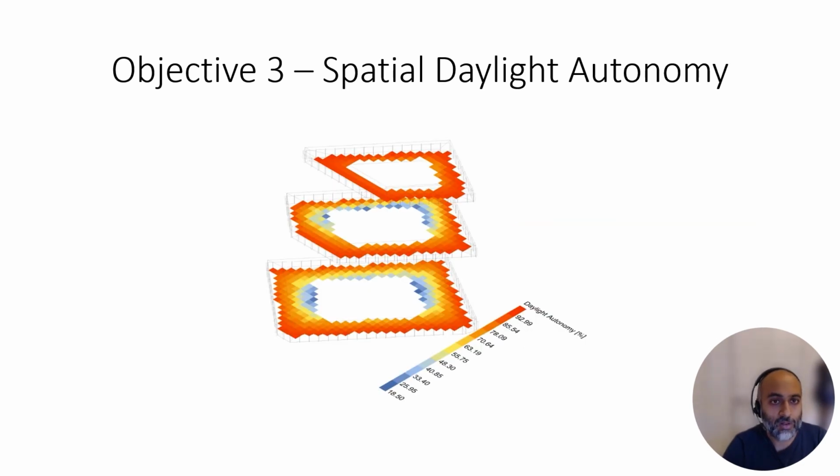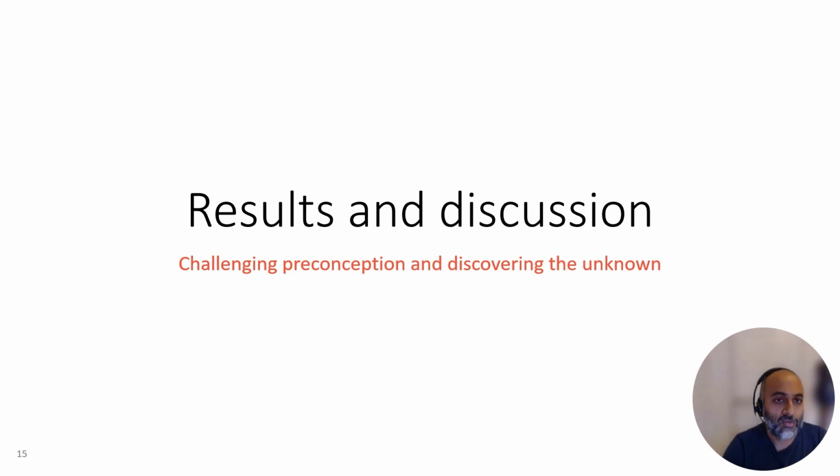Spatial daylight autonomy indicates the percentage of floor area maintaining illuminance levels above 300 lux for half the occupied duration. Recognized by WELL and LEED certifications, it accounts for local climatic conditions and adjacent structures. Daylight calculations utilize a 2-meter sensor grid at 1.2 meter height. Perimeter core metrics are adjusted and internal partitions omitted, showing accurate daylight measurements within the central core. Challenging preconceptions and discovering the unknown.